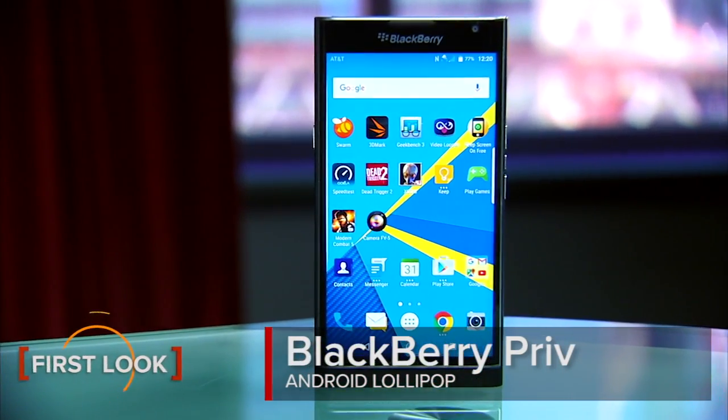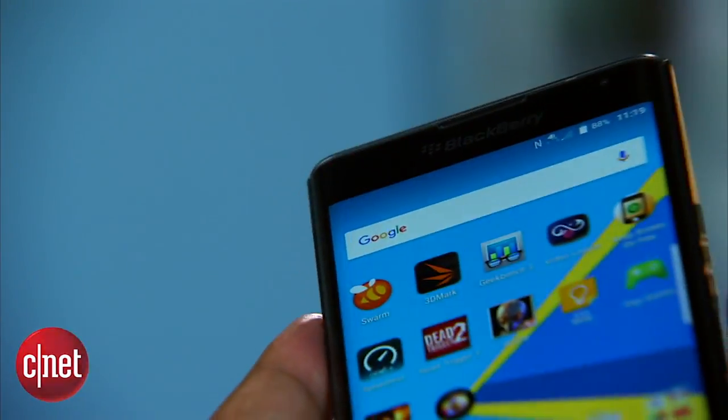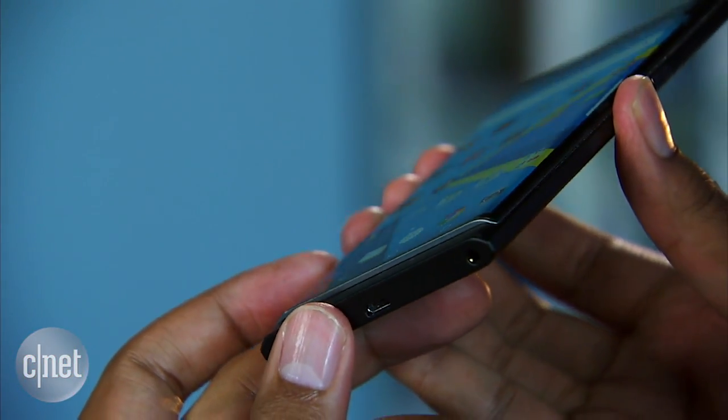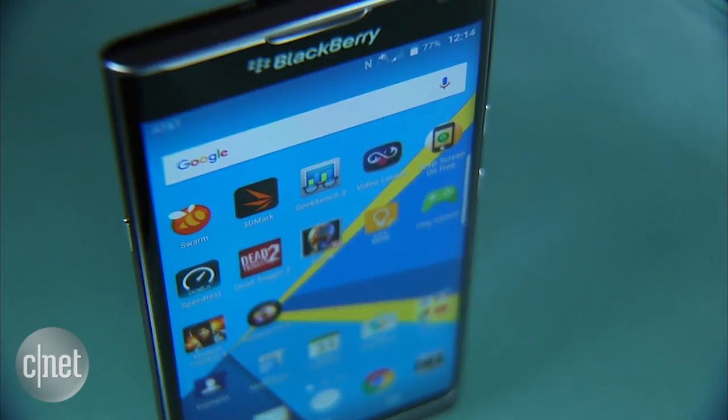This is the BlackBerry Priv, and it's built to get stuff done. Now, it's BlackBerry's first Android phone, but it's hitting all the right notes with a crisp, curved display, speedy hardware, and a solid metal body that isn't too thick or heavy. But it's still a BlackBerry.